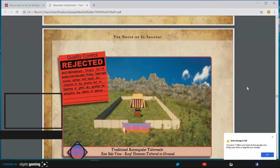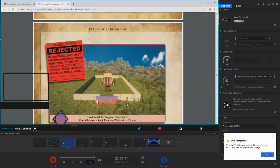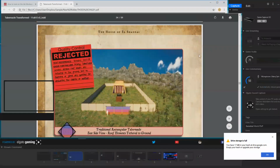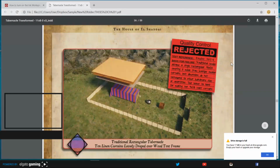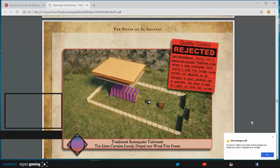So, let's see. Traditionally in Exodus 26, the first 14 verses are dedicated to coverings, which you're seeing up right here. Let me get my pointer tool up here.